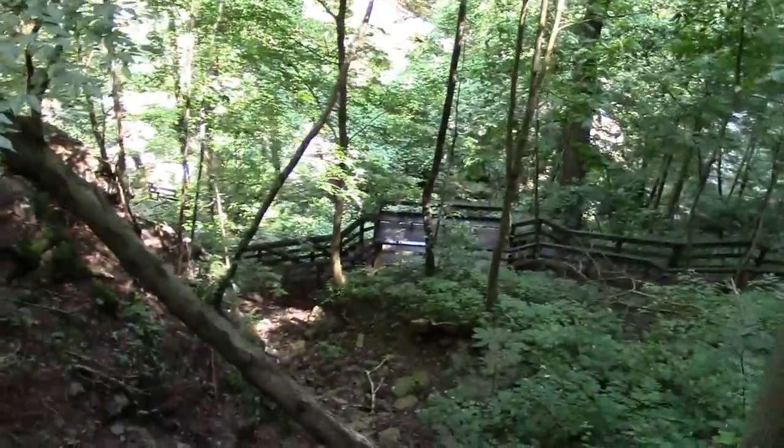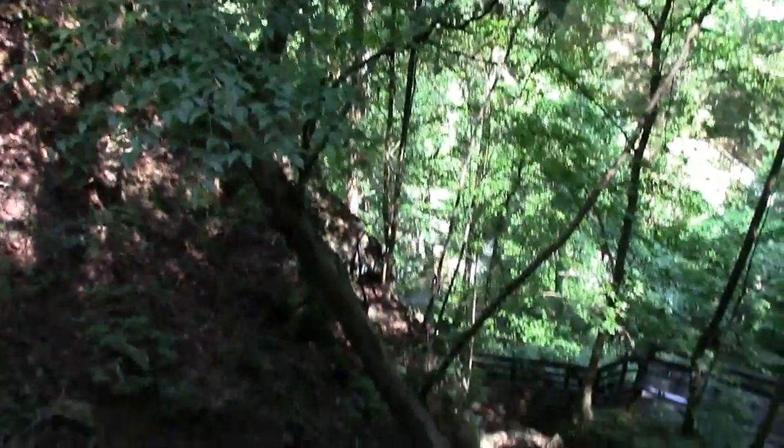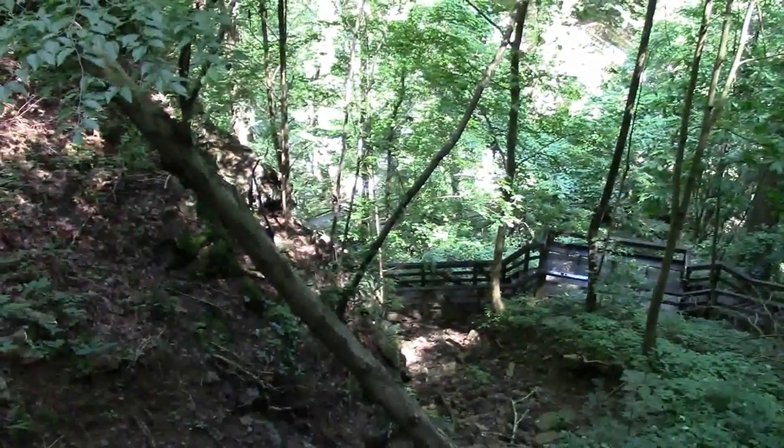Way down to Hemlock Falls is the viewpoint. Well, there's some other people on the trail today. I don't know if you can see, but there's some girl down there. Let's stalk her briefly. Yep. So, we'll be down there in a couple minutes.